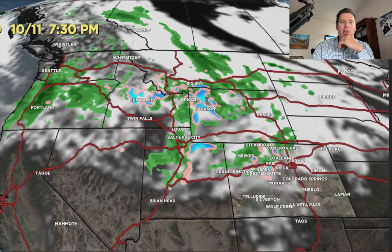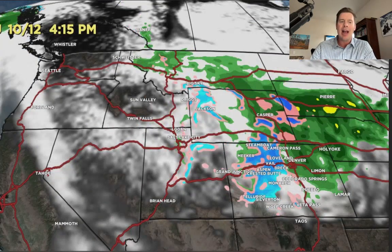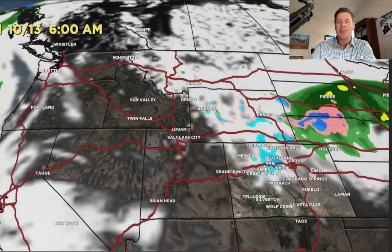All right, so here we go into Thursday morning. And by Thursday morning at 6 a.m., snow through parts of the Wasatch, although it's going to be pretty light. Snow through the remainder of Wyoming. Snow into the central to northern mountains of Colorado. Rain across Denver and the Front Range at lower elevations. Here we go. By the time we get into Thursday afternoon, you can see the projection. And then by the time we get into Friday, the storm is departing.